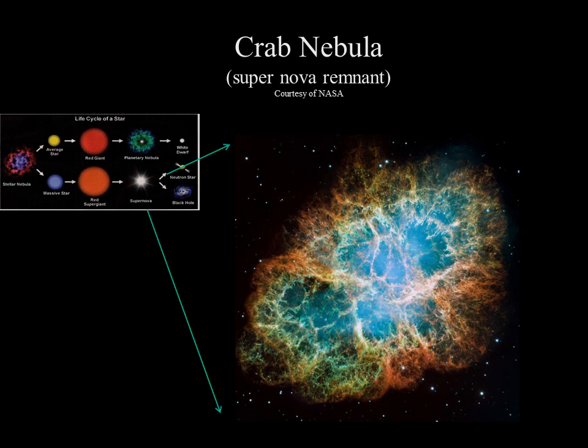The last series of images were of average-sized stars that have died. Now let's look at what happens when massive stars end their lives. In the year 1054 AD, a supernova was observed by several cultures around the planet. It was visible in the daytime sky for up to a month and the nighttime sky for a year.